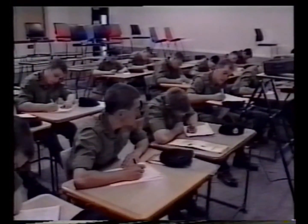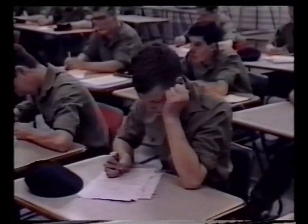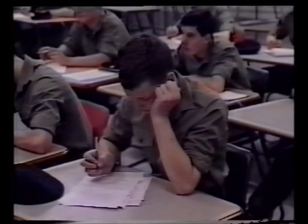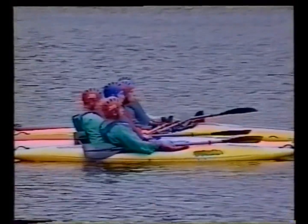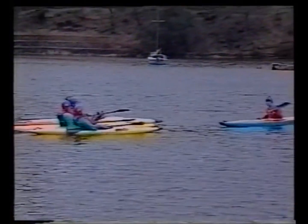Work does, however, soon start in earnest. Unlike the soldiers of yesteryear, our recruits are taught a variety of skills in a modern lecture theatre housed in the training support wing. Recruits are taught how to survive and fight in a contaminated nuclear, biological or chemical environment.